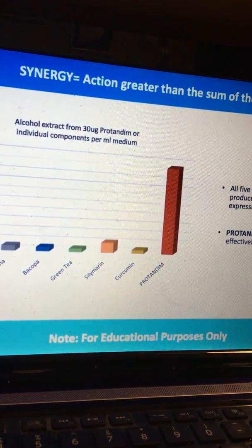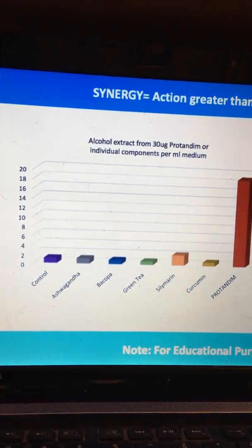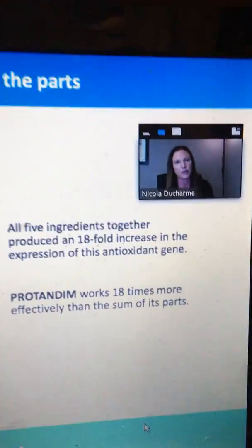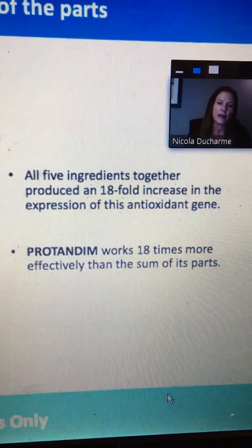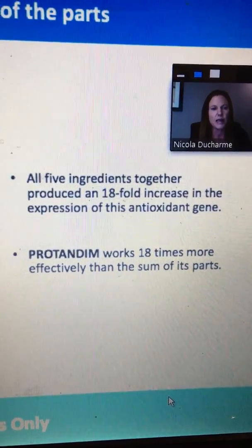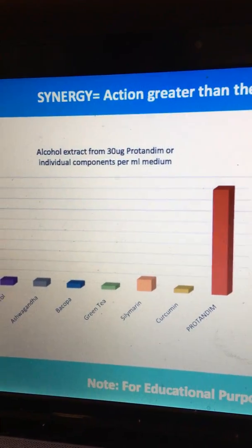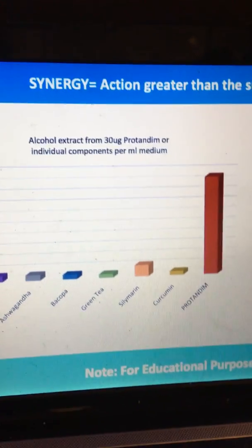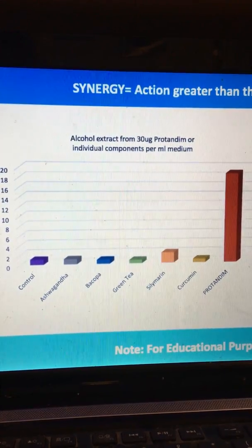But here's the deal. There is a certain ratio and a certain way that the Protandim Nrf2 works, and we use Nrf2 and Nrf2 interchangeably, so you'll hear me saying both things. We get lazy and go, Nrf2. But I've seen the change when people have switched to the Protandim. And you'll see here that there's a certain synergy when those ingredients are combined together in a certain ratio. And the ratio, Protandim is a patented product, so the ratio is protected. Nobody else can copy that.